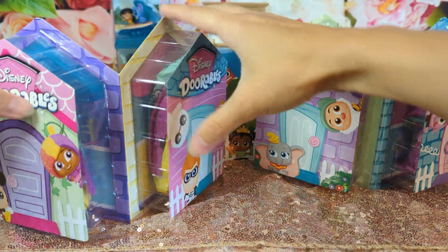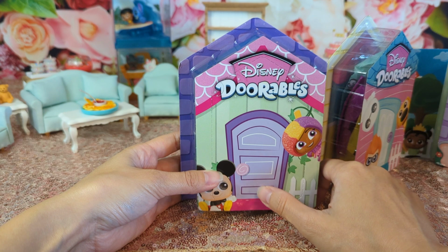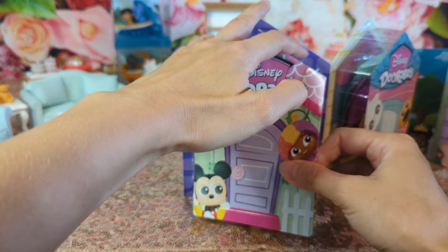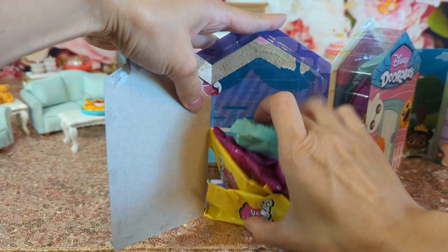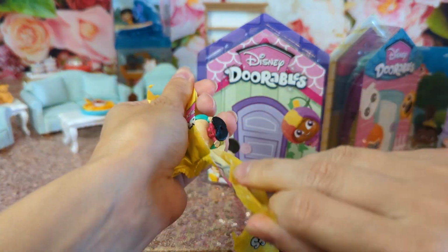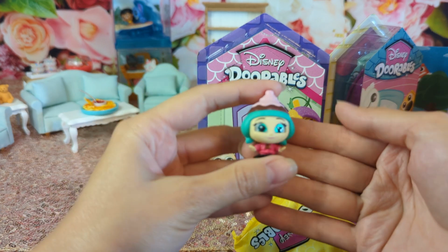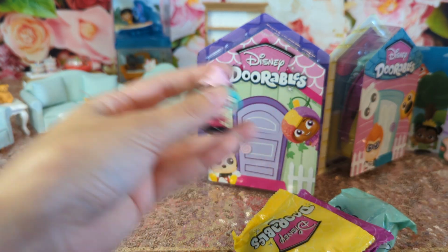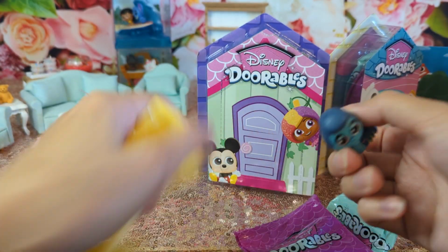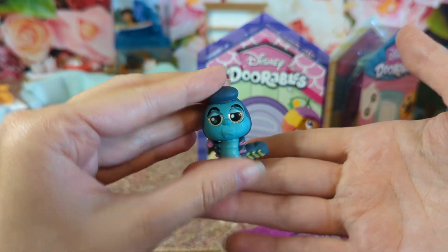Alright, get this kind of set out here. I think we'll just start here at the front. So I think you're supposed to knock on the door. This one's already kind of ripped, so we'll just go ahead and open it like that. Okay, I don't know who this is. I will have to look on the little sheet, so I'm not sure who that is. Oh! Okay, this is the caterpillar from Alice in Wonderland. Pretty sure.